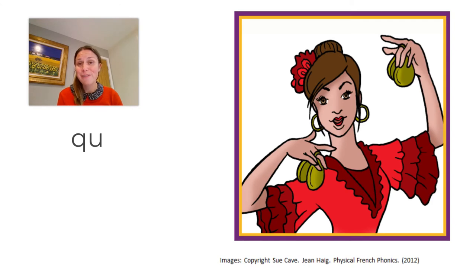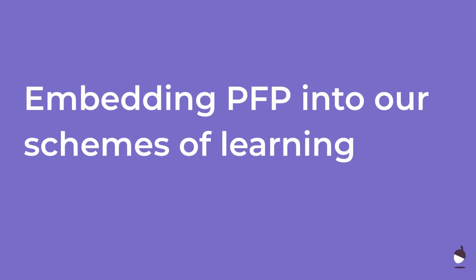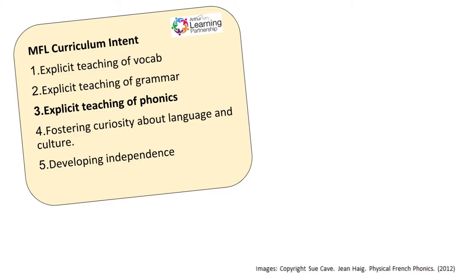The next step was to find a way to actually properly embed it into my teaching and into the schemes of learning within my department. So, how did we embed Physical French Phonics into our schemes of learning? Fast forward a year, and it was time to rewrite the Key Stage 3 schemes of learning once again. This time we were working collaboratively across the Multi-Academy Trust, and as a MATS MFL team, we were keen to properly embed phonics into the new scheme of learning to make it an integral part of our MFL curriculum intent.